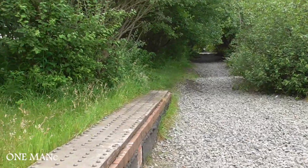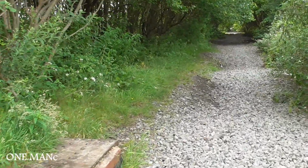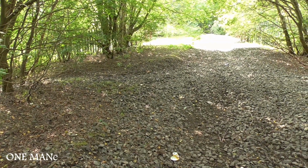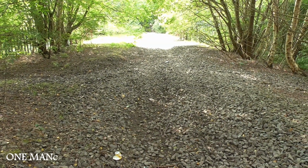It looks like we're on real railway tracks. Looks like this track hasn't been lifted for too long, so hopefully we'll find a few more clues on this section. The last traffic to use this was the colliery, which hasn't been closed for that long, so obviously there's still a lot more ballast in situ.